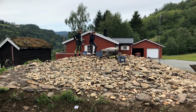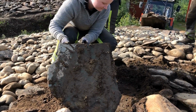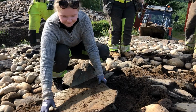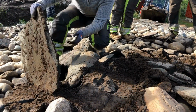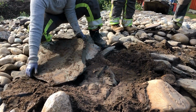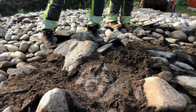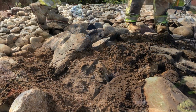Sometimes, when you excavate a burial cairn, you make discoveries that take your breath away. A Roman cauldron made of bronze was uncovered in a burial cairn in Gylland in Trøndelag county. When removing the uppermost stone layer, we came to a layer of stone slabs in the center of the cairn. We found the bronze cauldron under one of these slabs.